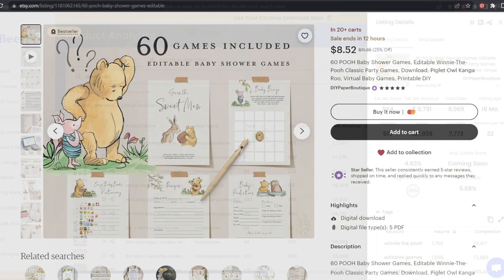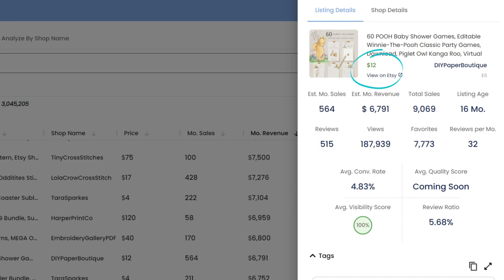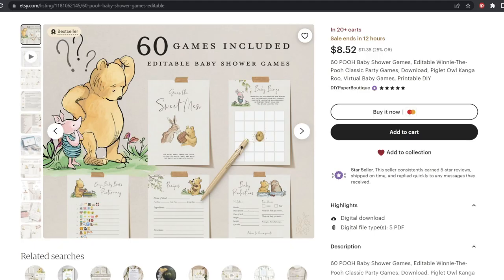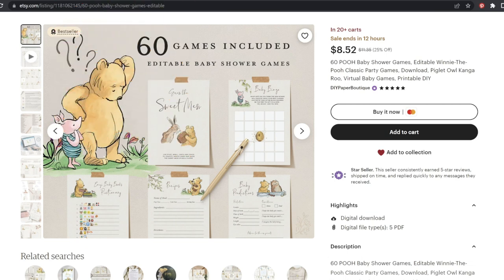It is a bestseller, and Everbee says that it sells for $12, about 564 sales a month to bring in $6,790 per month in sales. That's very, very cool. Going by the fact that it is currently on sale for $8.52, that adjusts their income to just over $4,800 a month, which is very, very cool. So cool to be just a little under $5,000 a month on one product.